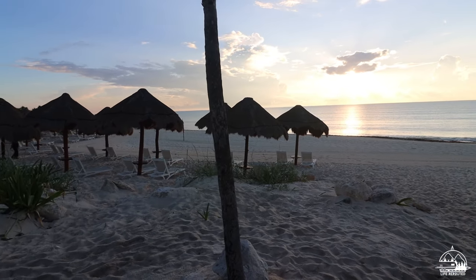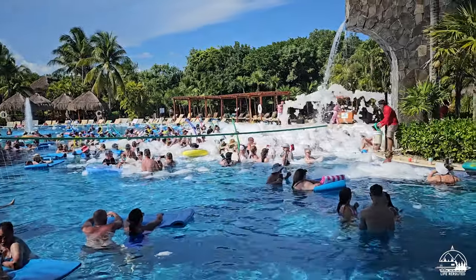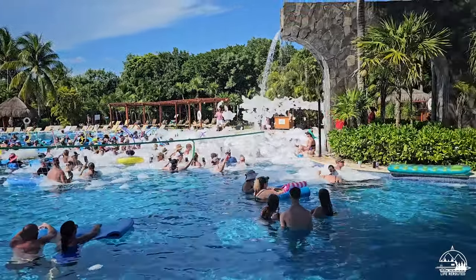It's a great resort for whatever you want it to be. So you can be completely secluded in your room and have quiet beach time, or you can go to the crazy foam party at the pool and just have a blast.